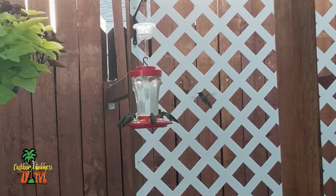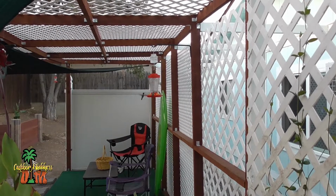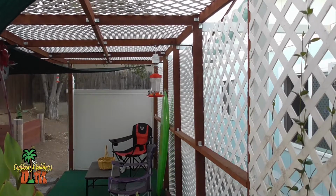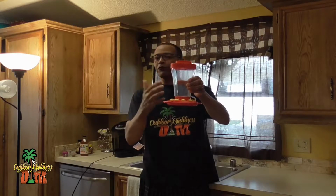At one time, I think I counted, this feeder right here has 10 ports. And I counted 3 feeders at one time and each port was full of birds. So that's 30 birds that we had.